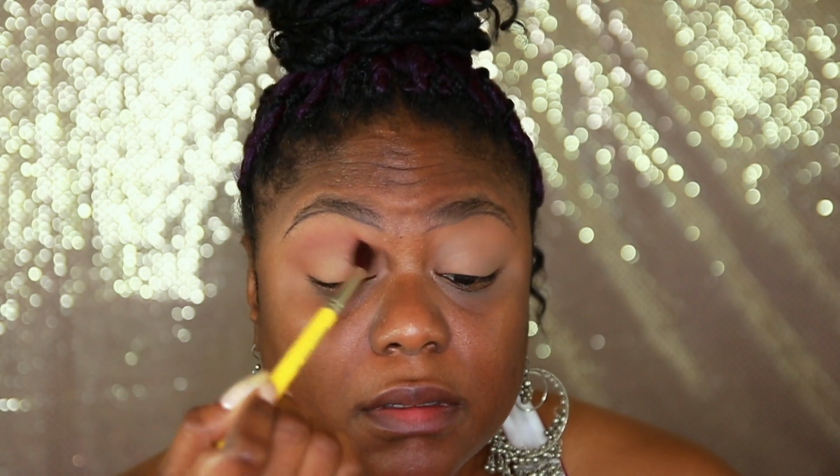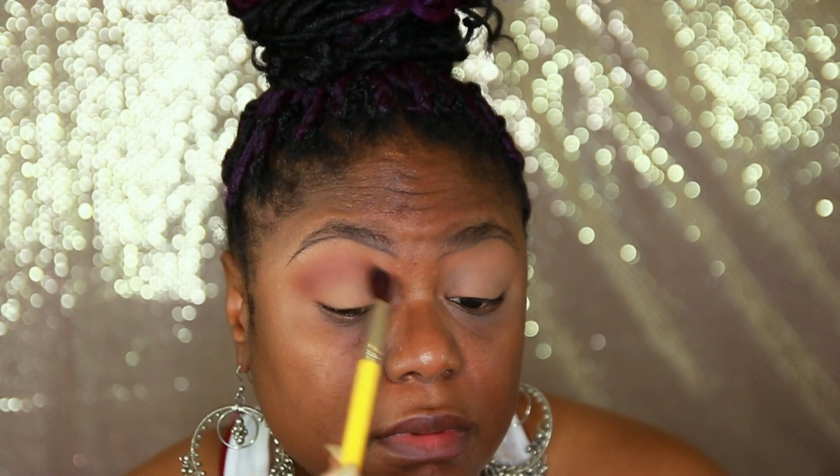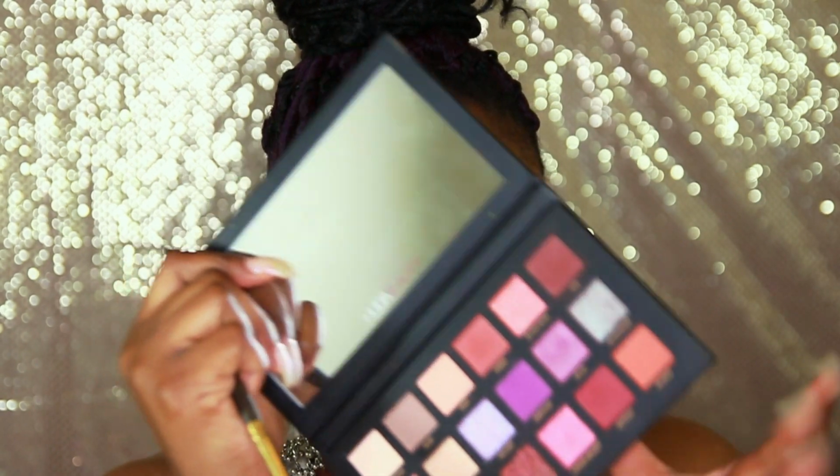So I'm going to be working from 2 palettes, this palette and this palette, to bust up this full glam look. I'm going to start in with this color. I'm just going to buff that for my backdrop in my crease with a fluffy brush. I'm going to take another fluffy brush and go in with Amethyst, and put that in the outer V. I might put that in a corner too. We'll see how it goes. I never know how I'm going to be putting stuff together. I just throw it on and see how it looks.